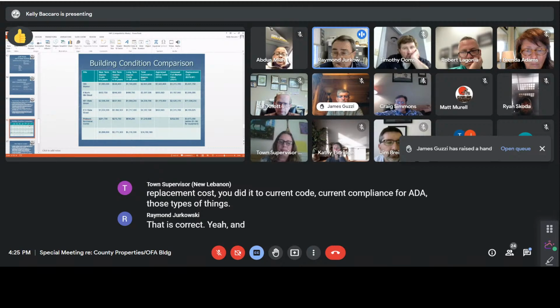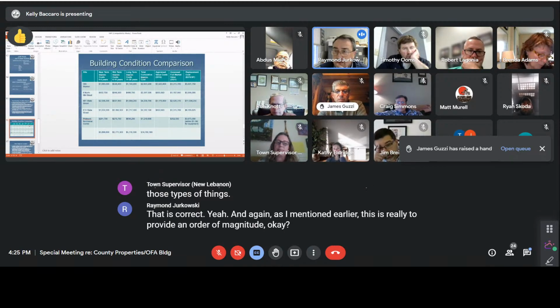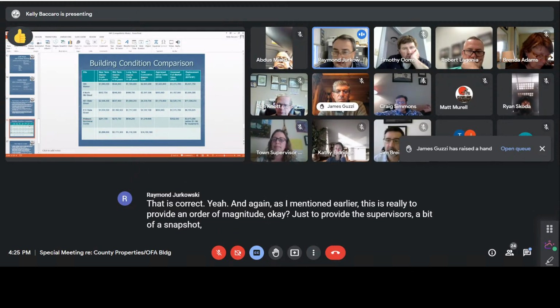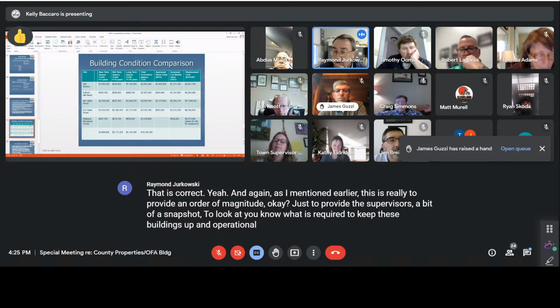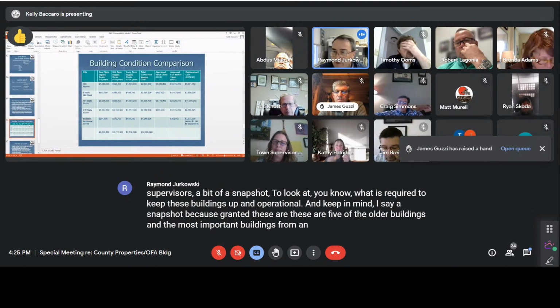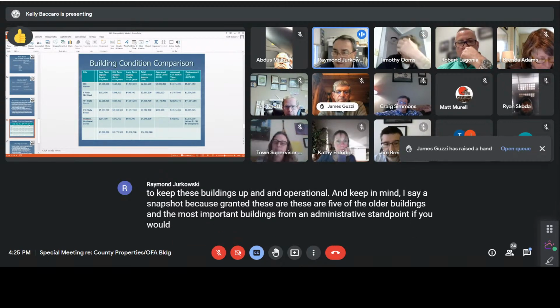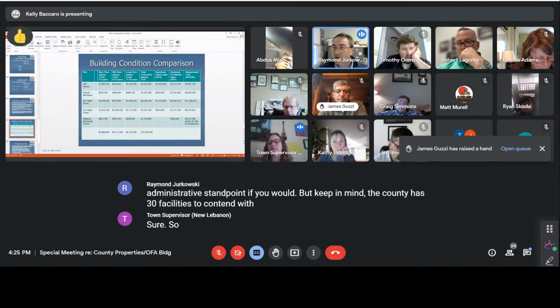And again, as I mentioned earlier, this is really to provide an order of magnitude. Just to provide the supervisors a bit of a snapshot to look at, what is required to keep these buildings up and operational. And keep in mind, I say a snapshot because, granted, these are 5 of the older buildings and the most important buildings from an administrative standpoint, if you would. But keep in mind, the county has 30 facilities to contend with. So not all of them are equal.